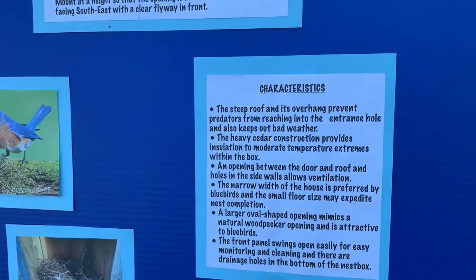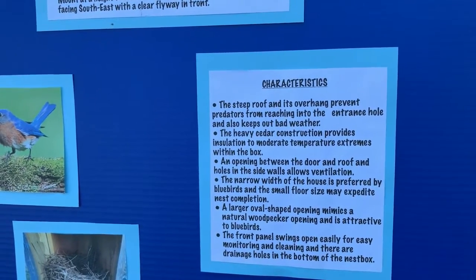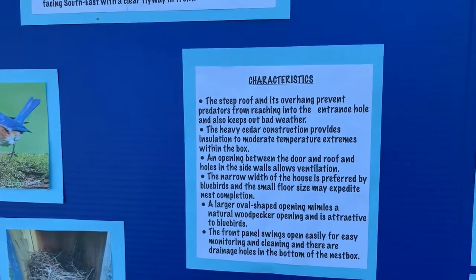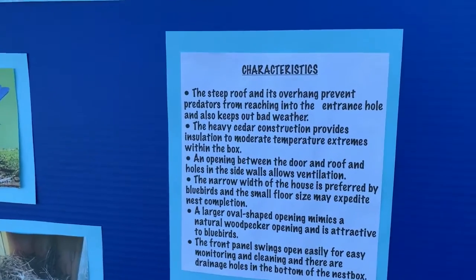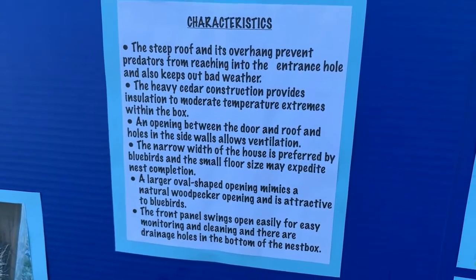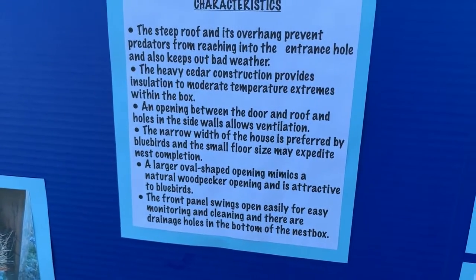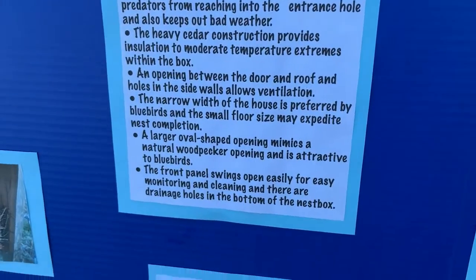The opening between the door and roof and the holes in the side walls allows ventilation. The narrow width of the house is preferred by bluebirds, and the small floor size may expedite new nest completion. A larger oval opening mimics a natural woodpecker opening and is attractive to bluebirds.